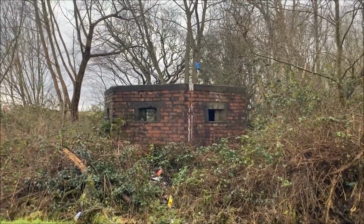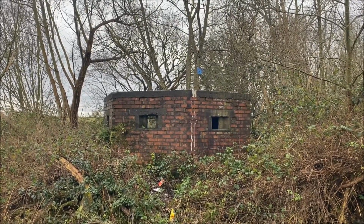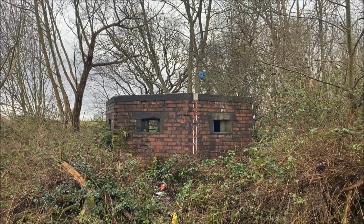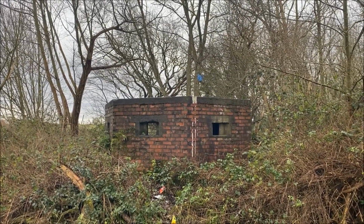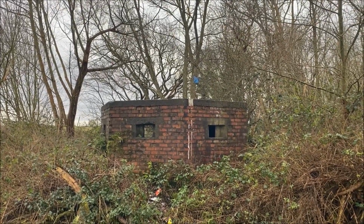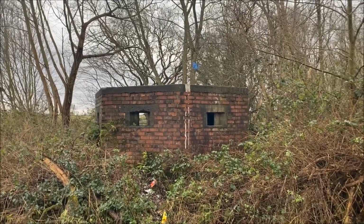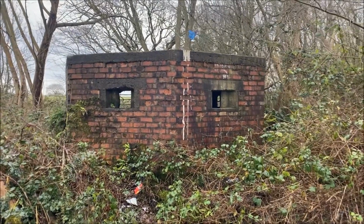But here it is, just look at that. Brilliant relic from the Second World War, and it looks to be in pretty good condition. I believe it's a type WW2, which will be forward position 3/24. They all had different numbers, and it's built in a similar style to the concrete ones. However, this one's been built from brick, and it appears that those are engineering bricks at first glance.